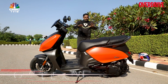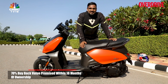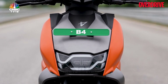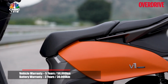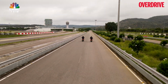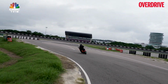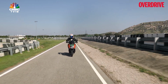In case you do not like the V1 for whatever reason and you want to say alvida to it in less than 18 months, Hero will give you up to 70% assured buyback or residual value. That again is good news. Hero is even promising lower interest rates than the banks for easy financing and purchasing. They'll also let you take the V1 home for a 3-day long test ride. And whether or not people intend to buy the V1, I see a lot of prospective EV customers opt for this offer only to gauge if they are ready to make the move to an electric scooter. So in that sense, the Vida does something good for the segment as a whole and takes it forward. So it's a segment hero of sorts.